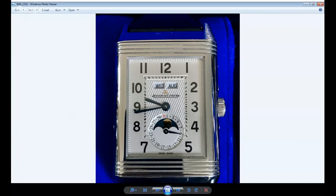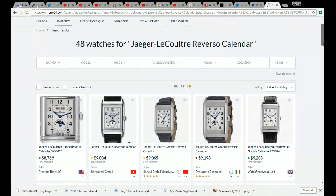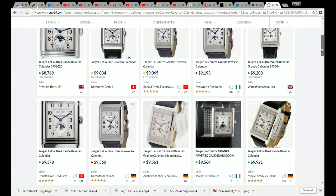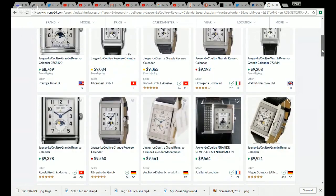But I want to show you something. Jump onto Chrono24. I'm going to bring this up now because I'm just sick of this myth being perpetrated on my program here. A myth is a falsehood, a lie, a figment of someone's imagination. Now look at this, Clive. This is the Jaeger-LeCoultre Grand Reverso Calendar. The cheapest in US dollars is nearly 9,000. Where are they for 4,000? The dealer may steal them from you at four, but that doesn't mean they're going for four. You can't buy one for four or five or six or seven. Do you understand what I'm saying?